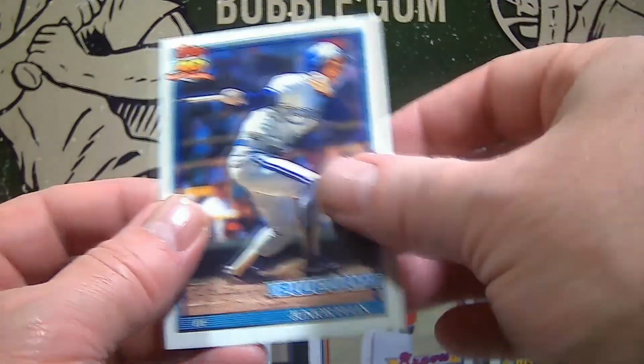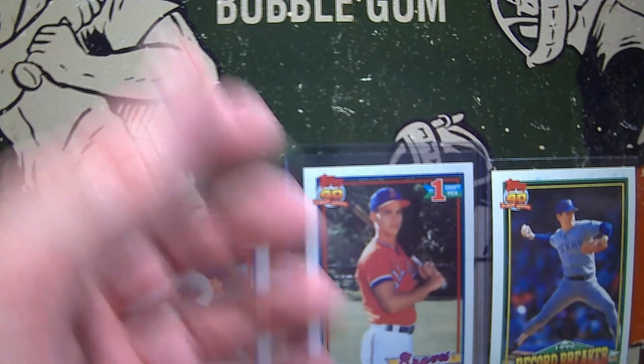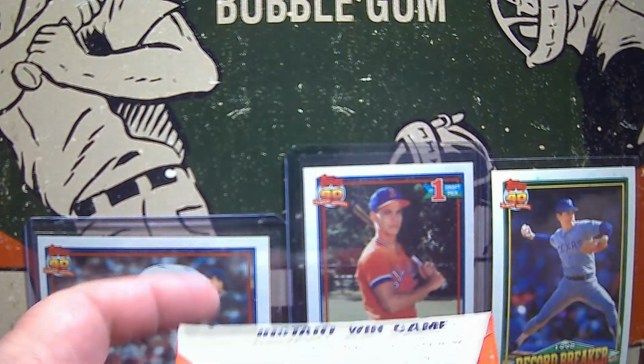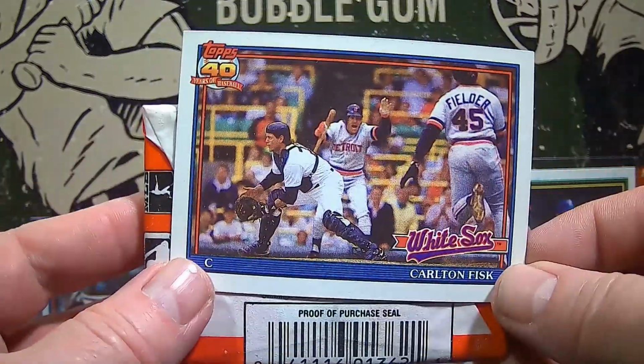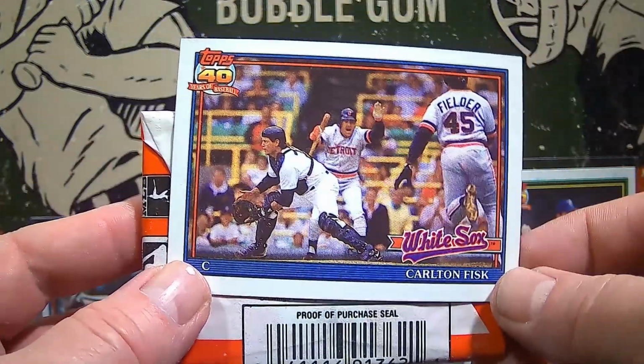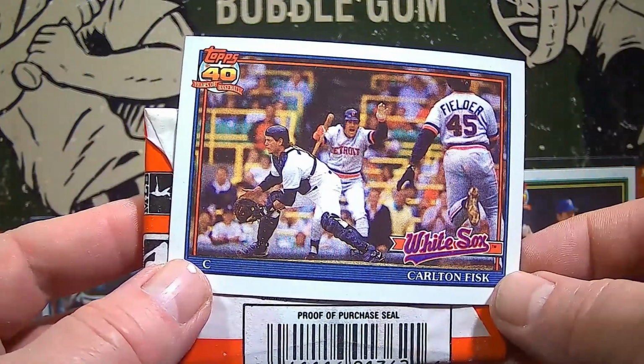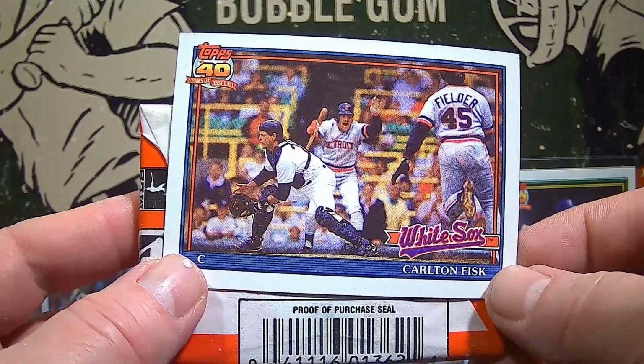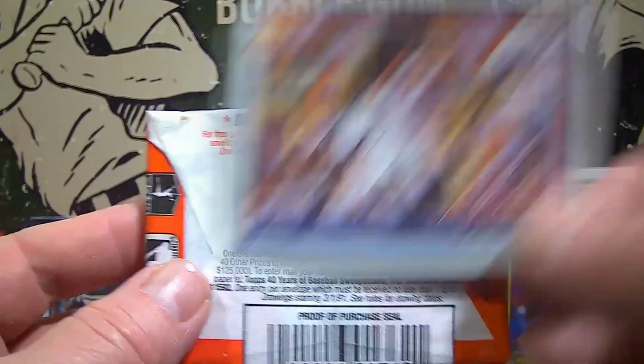All right, I'll take care of that pack. See, even a baseball card can tell a story. And that one right there, I like that one because of the story it could tell. You can see that Fisk is waiting for that throw from either the infield or someone in the outfield. Nice card. I like that one.